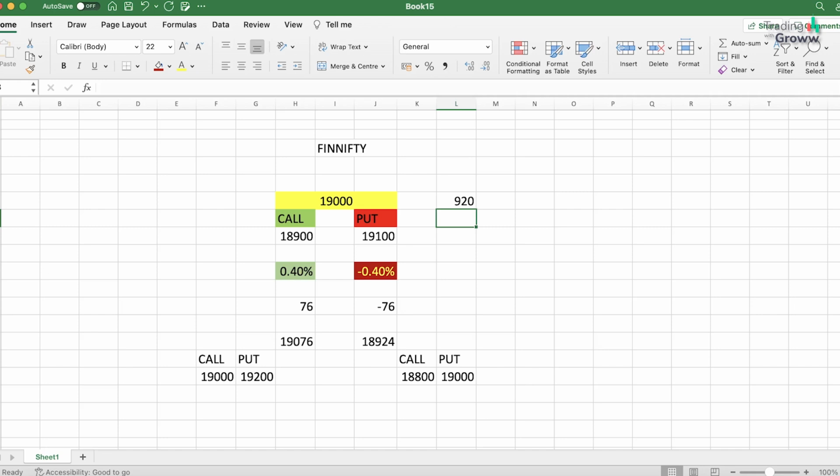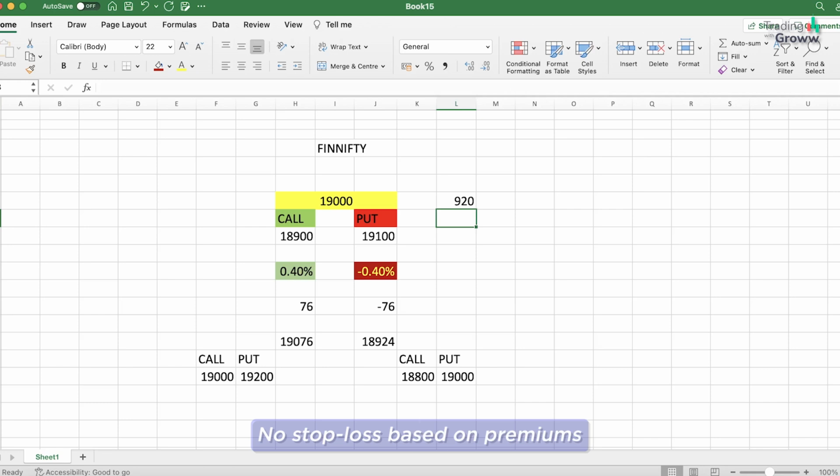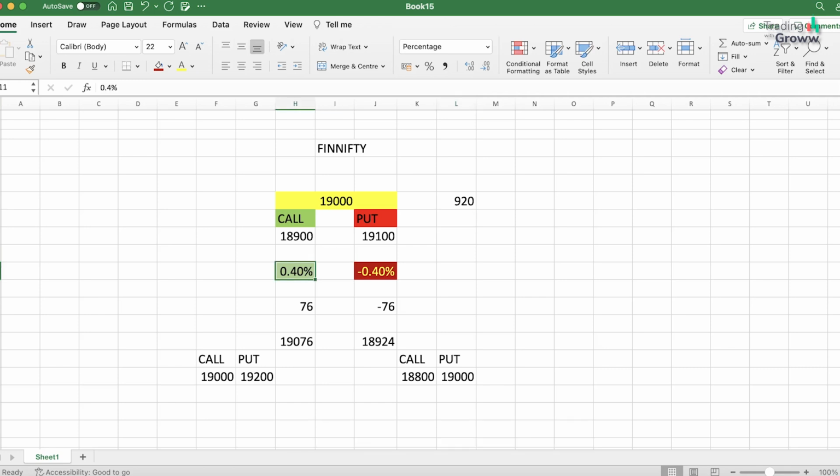Once we have shorted these two strikes, we don't use a stop loss based on the premiums. Instead we use a stop loss based on the underlying, which is the FINNIFTY index. When FINNIFTY moves 0.4% on the upside or downside, we close this in the money short straddle and create a new one. For example, after we enter at 9:20, consider 0.4% of FINNIFTY, which is 76 points. So when FINNIFTY moves above 19,076, or moves down 76 points to 18,924.